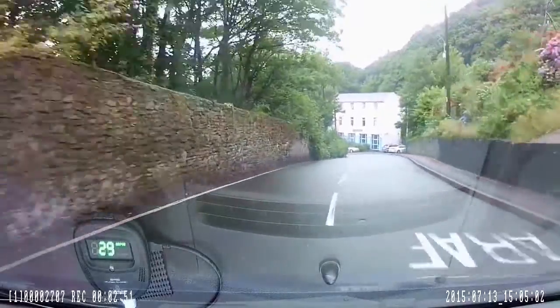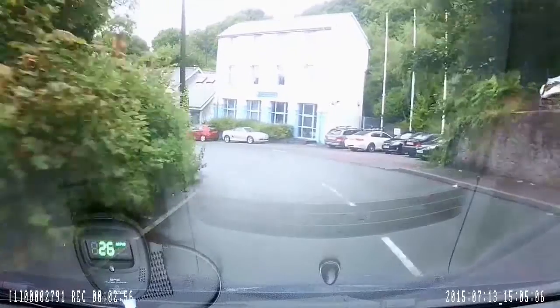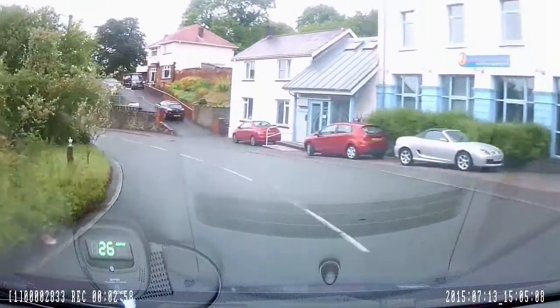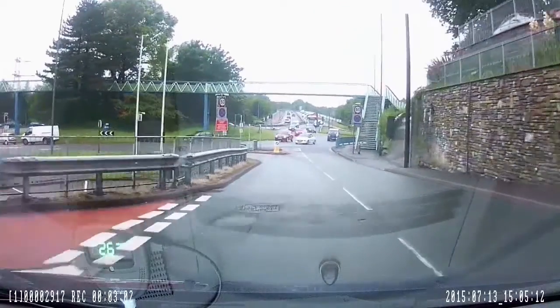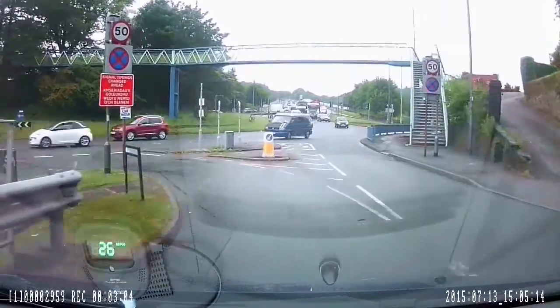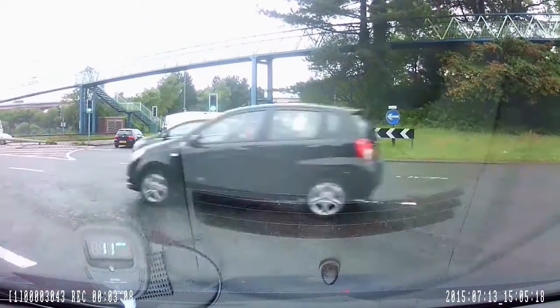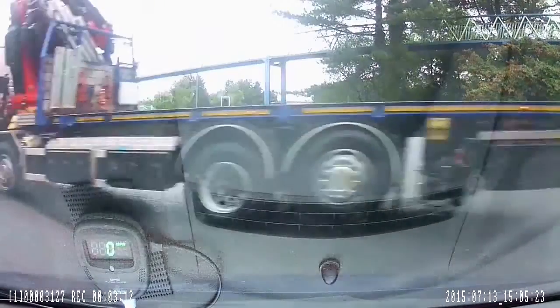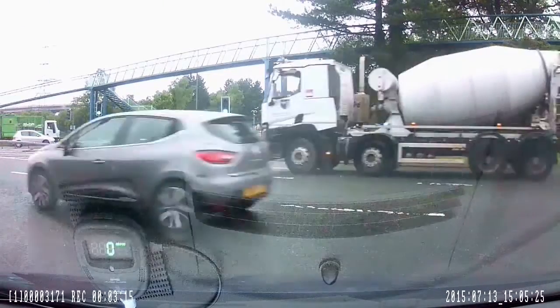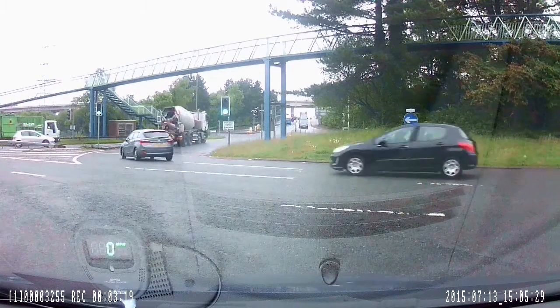So now we're approaching the Briton Ferry Roundabout from Baglan on the old road. Now, we may have been given the instruction to turn right towards Swansea, third exit, or we may have been given the instruction to go ahead towards Swansea, third exit. Either way, I would use the left-hand lane and treat it as an ahead. No traffic light control on this entrance to the roundabout, so you need to give way to the right-hand side, traffic from the right, as is the case with all roundabouts.